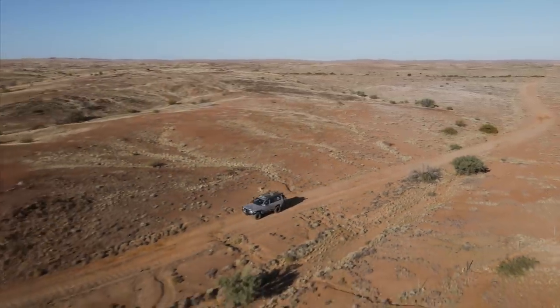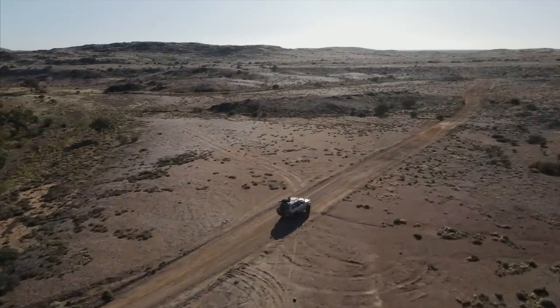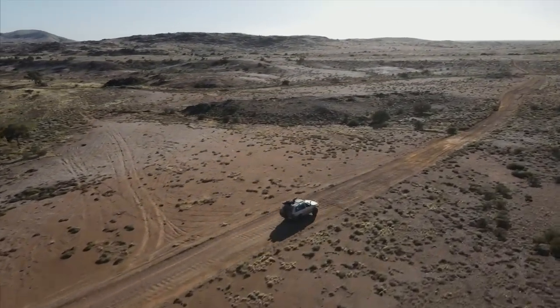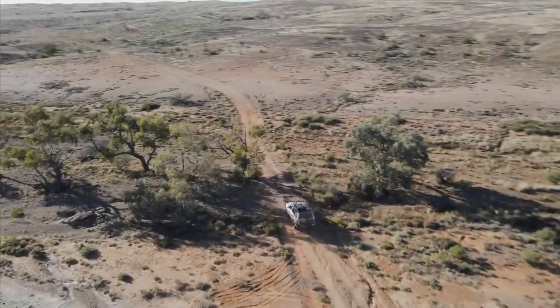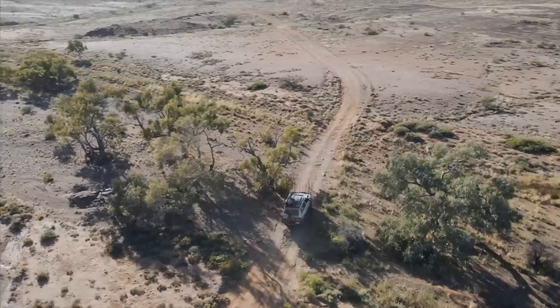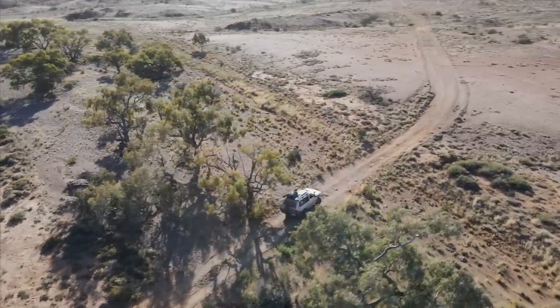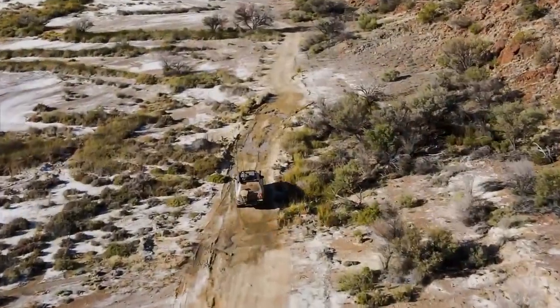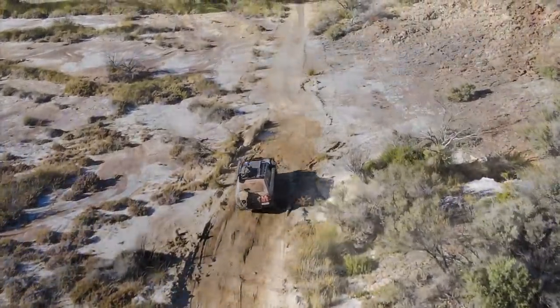I have driven past this turnoff sign so often that it was about time to explore the old Peak Telegraph repeater station. This pretty rough and corrugated four-wheel drive track heads east through the Denison Ranges. These ranges are the outlier of the Flinders Ranges and contain a stunning array of ancient rock types. The site contains a few mound springs which provided a permanent freshwater source from the Artesian Basin.